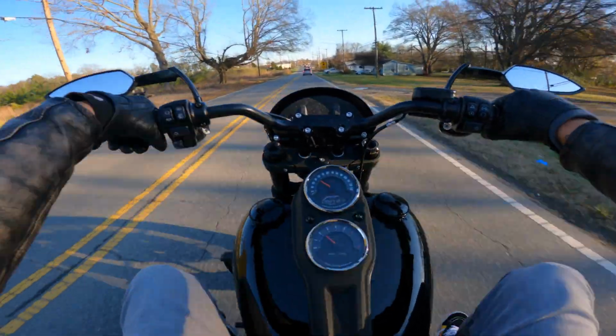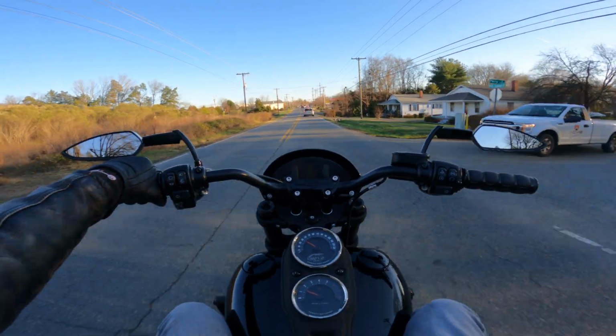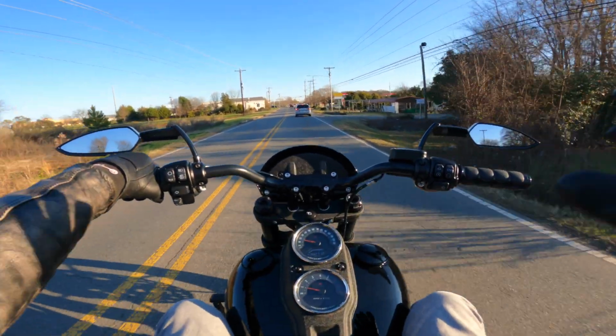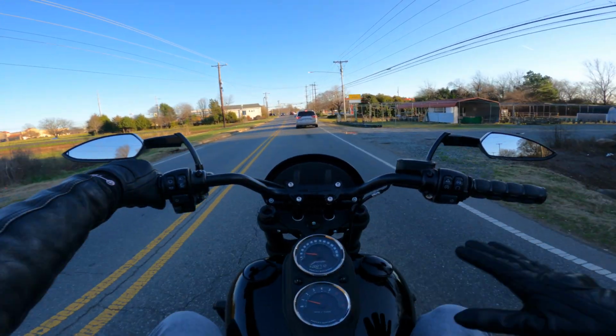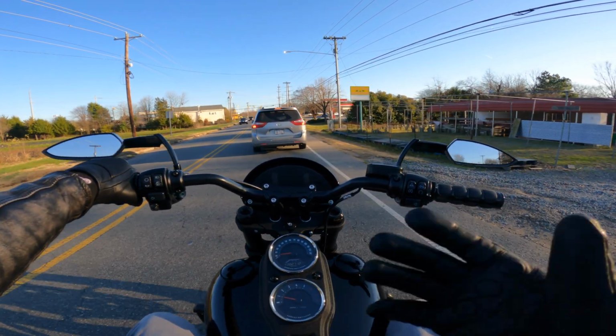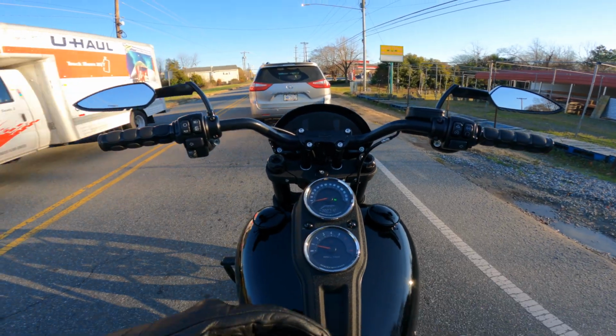So who would the Lowrider S be for? Anybody. This would be for you, your friends, your girlfriend, your boyfriend. This bike is for everyone. This is a performance cruiser. I'd call it a performance cruiser, but it also can be for someone who just wants to get out and cruise. And it's an extremely popular motorcycle.